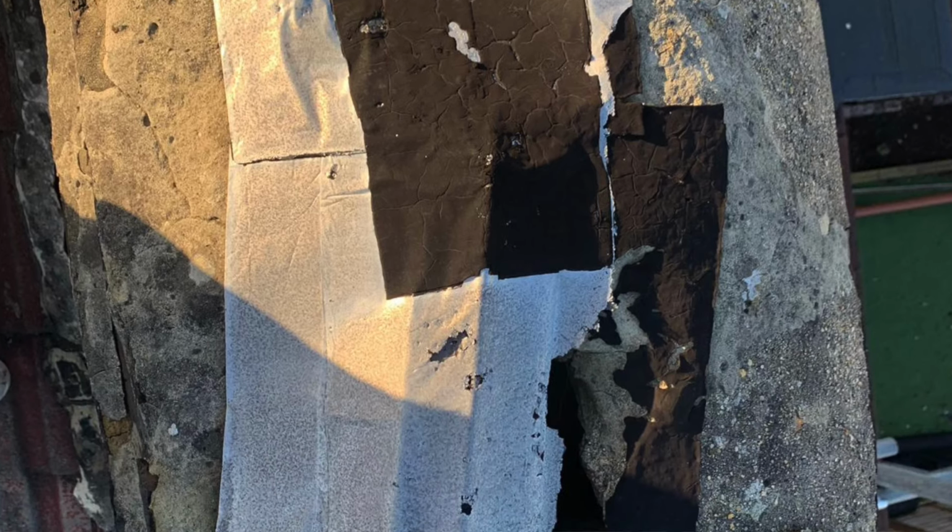So we got the guys in to have a look and see what was wrong, and we discovered that there were holes in the roof tiles. Some of them were split and cracked. We also had the underlay laid incorrectly, so rather than it being laid on top of each other so that the water ran down smoothly, it had been laid the opposite way round, so the water ran underneath the next piece. So we ended up having an entire re-roof.